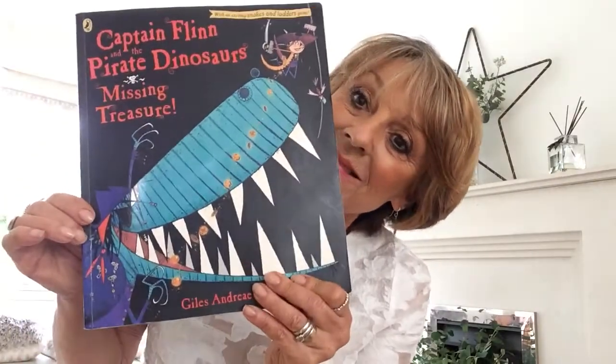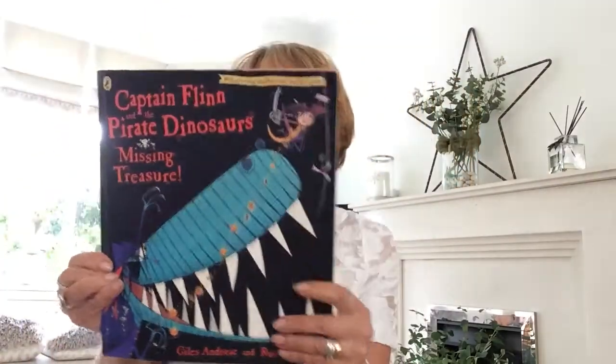Hello children, the story I'd like to share with you today is Captain Flynn and the Pirate Dinosaur's Missing Treasure. So here's our front cover, and I'll quickly read the blurb for you.